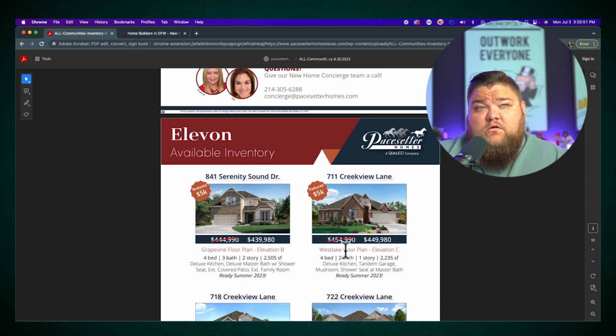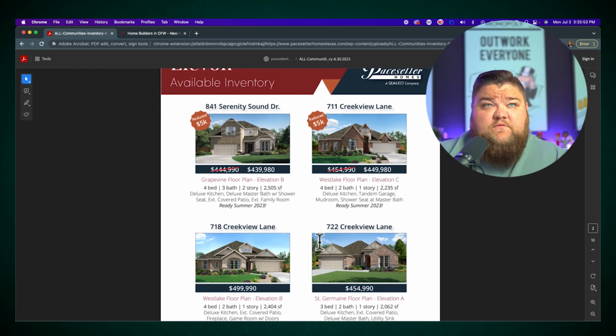So they've got 4. So we've got a 439, 449. This Westlake floor plan, I'm a little bit biased about this floor plan. Personally, my favorite floor plan because we built it as our home, and great option there in Elevon. Fun fact about that one, that community, the HOA actually includes your internet. So it's a monthly HOA and it's fiber internet. They got an agreement. So your HOA payment is monthly, but it also covers your internet. So you're covered there. Good thing to know about that.